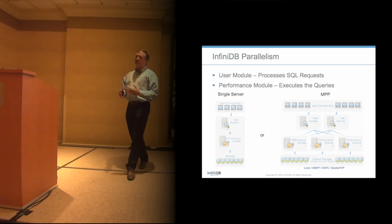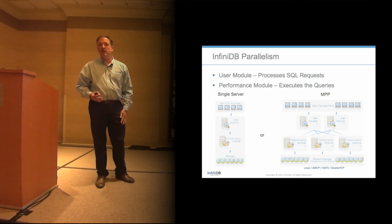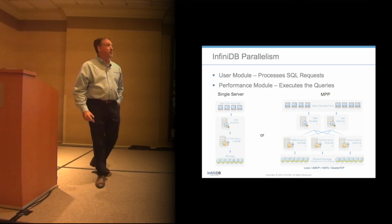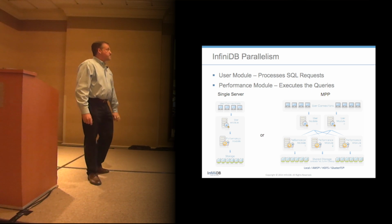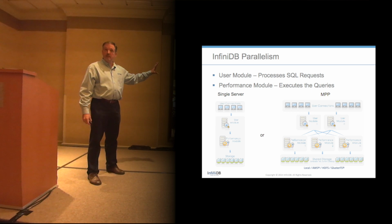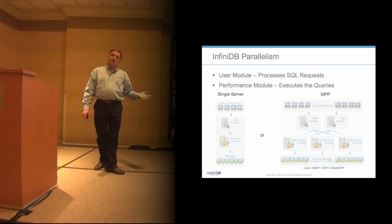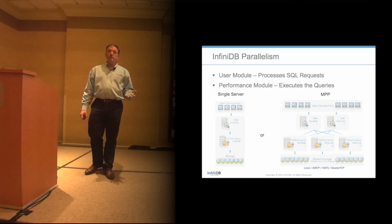And typically, if it's a large enough distribution, we'll have the user modules on one server and performance modules on another server, although that's really an implementation decision. It doesn't have to be that way. At a very high level, the user module really is an SQL engine, understands SQL itself. The performance module really doesn't ever see the entire SQL text by itself.